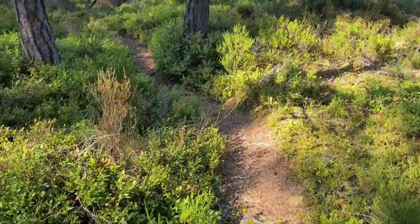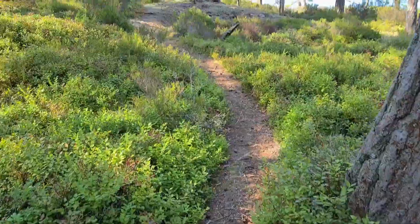After a stop at the hunting lodge and our almost seen deer, we continued our tour to the lighthouse.